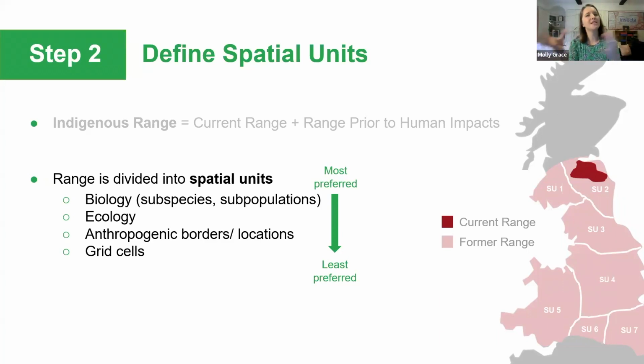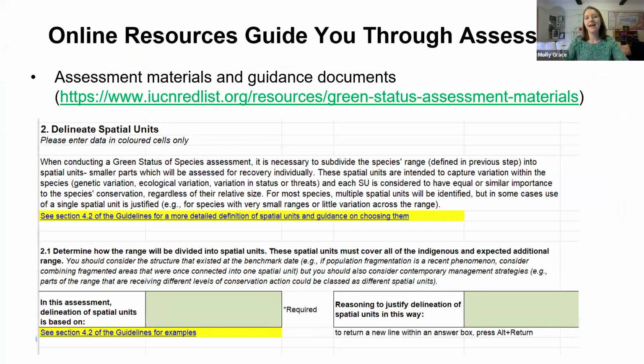There are more preferred and least preferred ways of doing this. Usually divisions based on biology or ecology are preferable for this assessment, but you can also use less biologically based divisions like anthropogenic borders or locations or grid cells. All of this information is talked about in the guidelines. And again, in our guidance in the assessment workbook, we refer to specific sections of the guidelines that you can refer to as you are conducting this assessment and justifying why you've chosen the spatial units that you did.